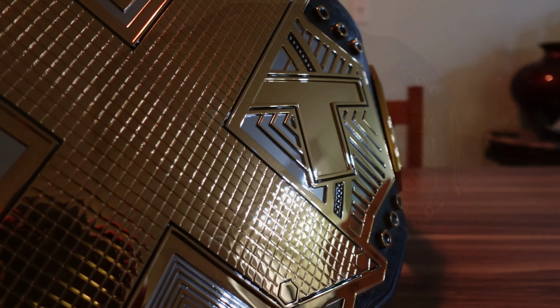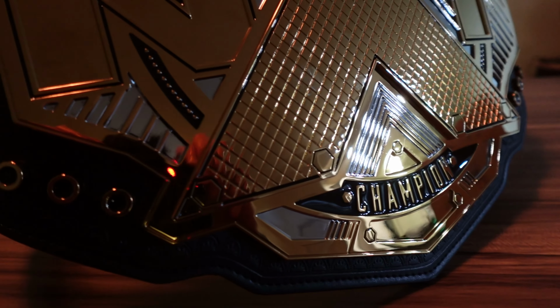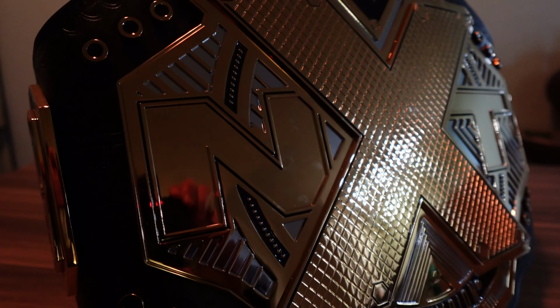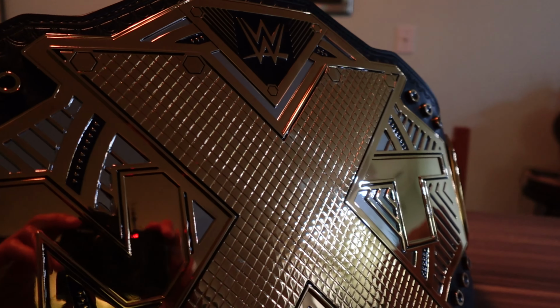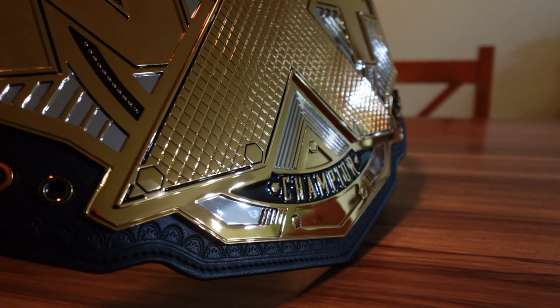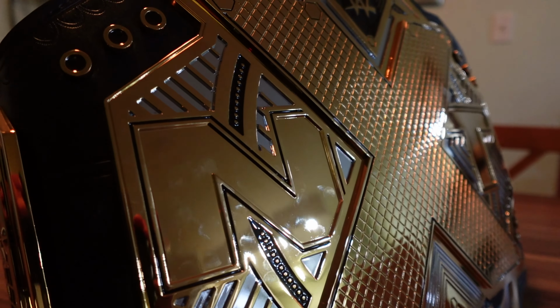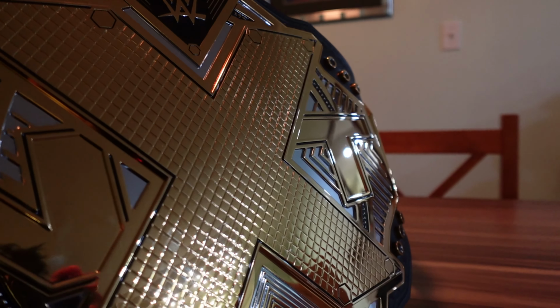I definitely think it's worthy of being classified as a proper world title belt, even though I know that PWI doesn't consider the NXT title a world title belt because, technically speaking, NXT is a development brand. Even though they call it a world title belt, PWI doesn't consider it one.